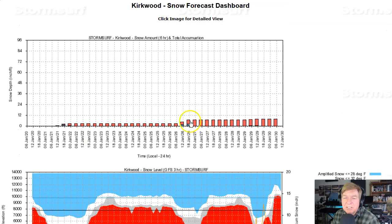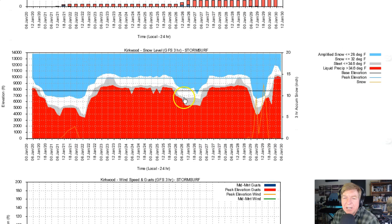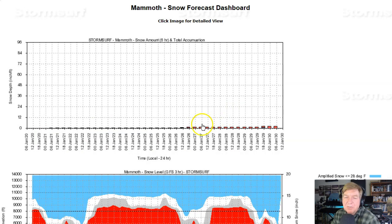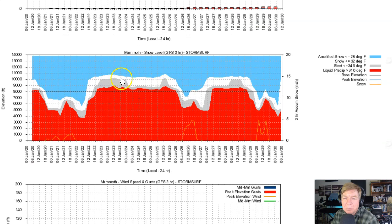Kirkwood, even less. It looks like maybe 6 to 8 inches. Now, Kirkwood, by virtue of having a higher base, gets less, the temperatures are a little bit colder, but nothing particularly marked. And again, the wind levels, you see it. And Mammoth, because they are further south, almost nothing, maybe an inch or 2, 3 if you're lucky, of total accumulation, but colder because the base is higher.